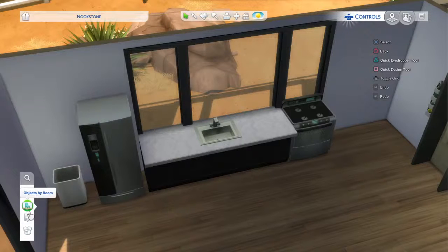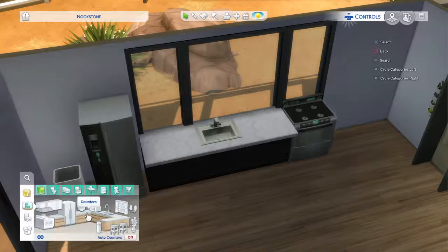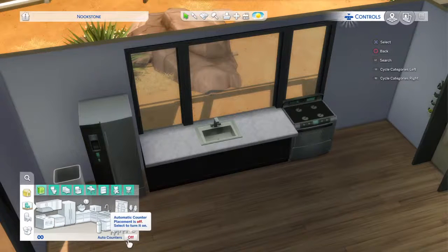Why does my nose feel like that? The frick. Why am I clicking that, auto counters? Oh yeah, that's that thing.